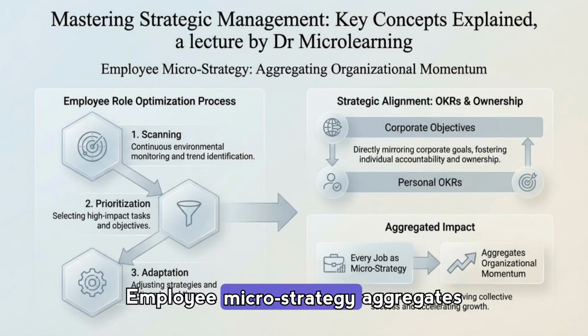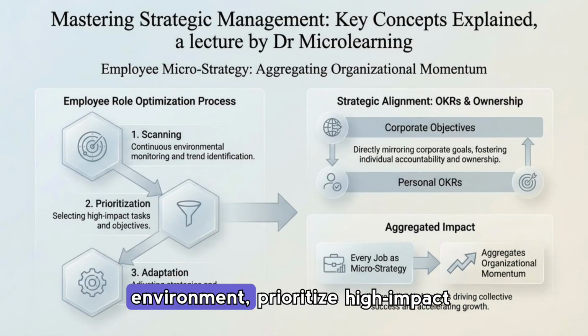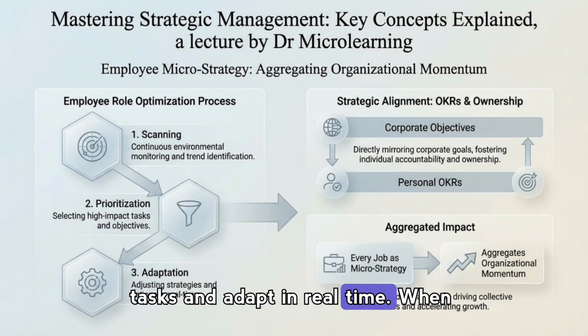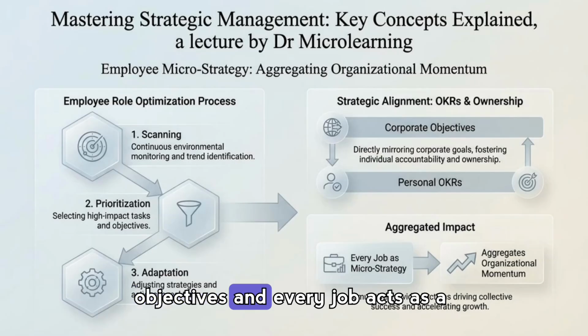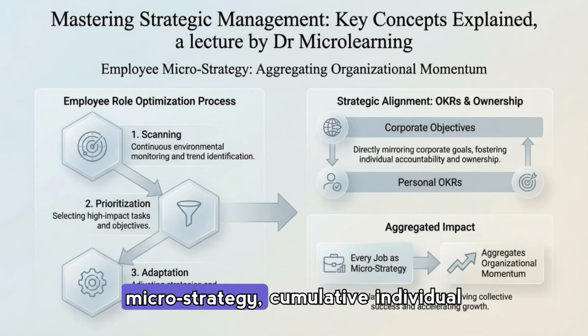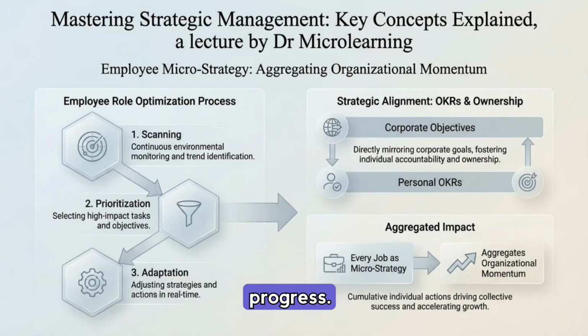Employee microstrategy aggregates organizational momentum by empowering people to scan the environment, prioritize high-impact tasks, and adapt in real time. When personal OKRs mirror corporate objectives and every job acts as a micro-strategy, cumulative individual actions drive collective success and accelerate the firm's strategic progress.